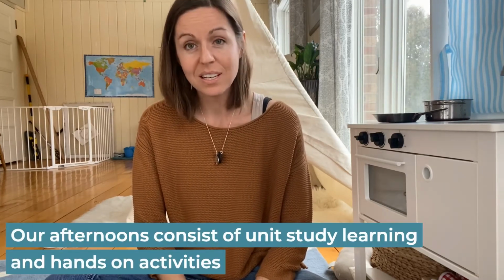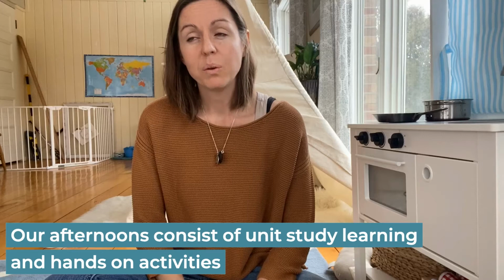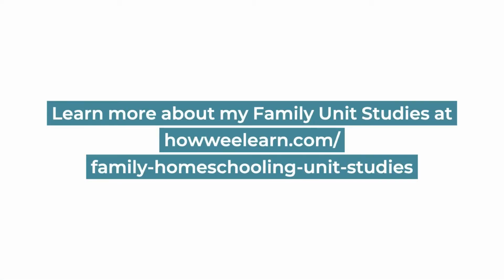And then in the afternoon, we dive into our unit studies. Right now we're doing the weather, which is lots of fun. They're the unit studies from my blog, How We Learn, that I'm using. Each day we have a different topic. Right now we're on weather, and within that weather unit study, there are 10 topics that we cover. My family covers one topic over 2 days.